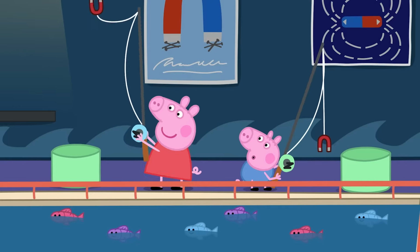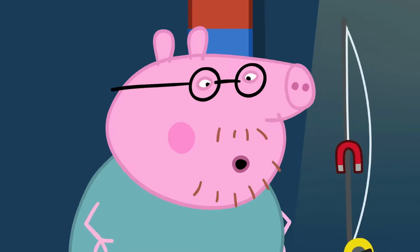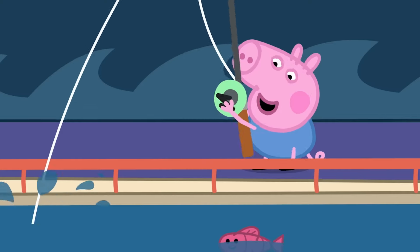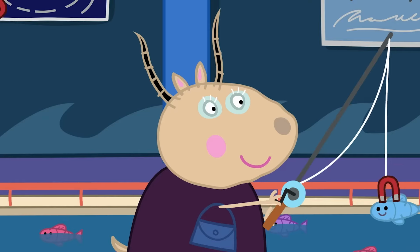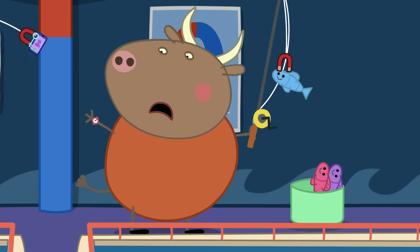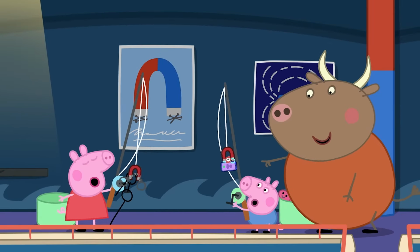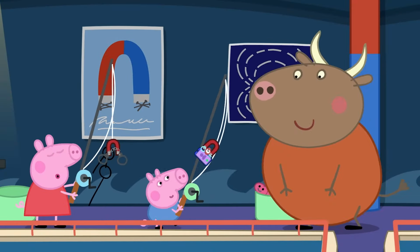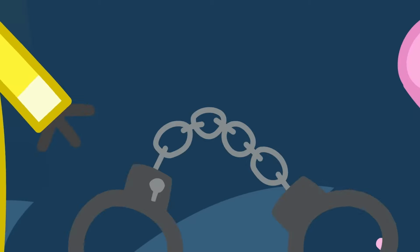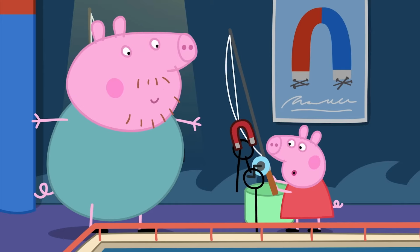Phew! Peppa and George are catching lots of metal fish. And metal glasses. And metal keys. And all sorts of metal objects. Stop! May I have my watch back, please? Whoops! Sorry! Thank you very much! Bye! There we are. Oh, maybe not.